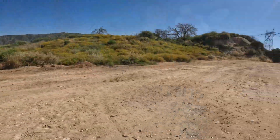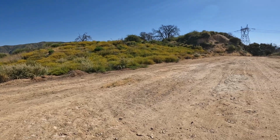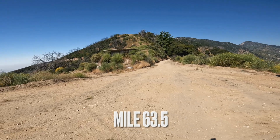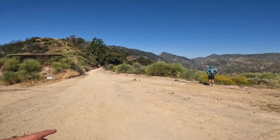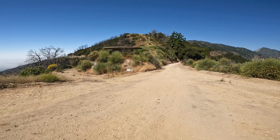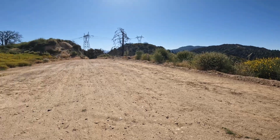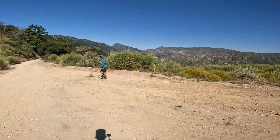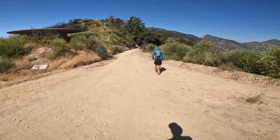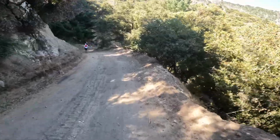Let's wait. So we're at Newcomb Saddle. This should be about mile 62 of the race, I believe. Because I think you can see Redbox is straight up there. So this is the old way down to Chantry. So another 10 miles to Redbox from here in the race. So about 1.25 miles from West Fork.